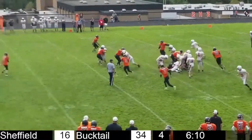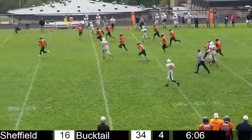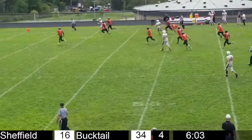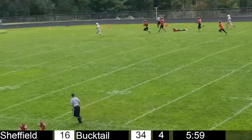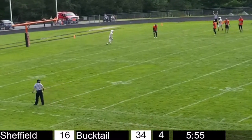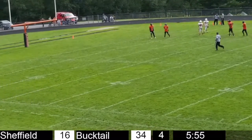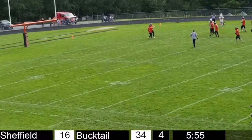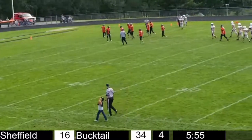And Pence pitches to Fantaski, and Fantaski's got the corner. Braylon Fantaski down the sideline. Fantaski looking to answer. Mont McAlushi's going to do it. Touchdown for Bucktail. 71 yards for Fantaski. Almost exactly matching the Mont McAlushi touchdown.